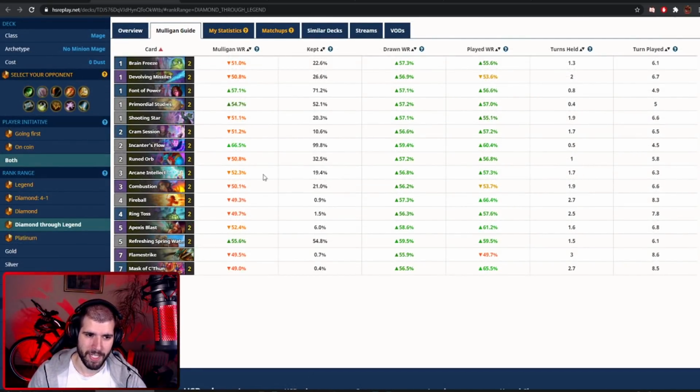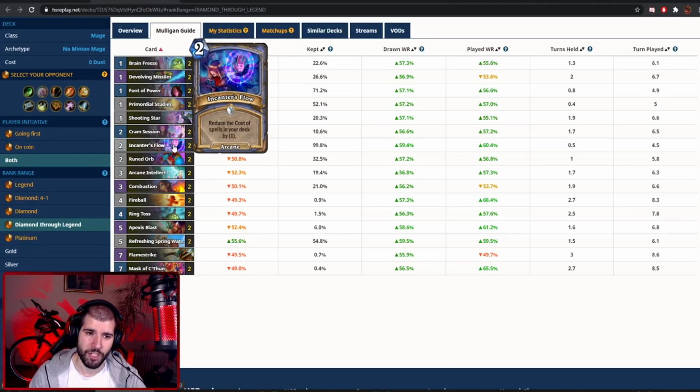I'm really disappointed that Enchanter's Flow did not get nerfed. It's unbelievable, honestly. The card has literally no restriction. It takes no skill to have it on turn 2 and play it. It's just basically, if you have this in your hand, you're probably gonna win your game.